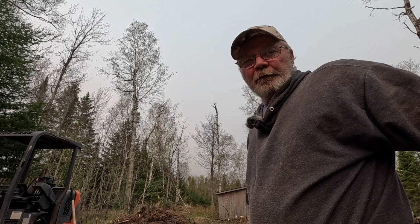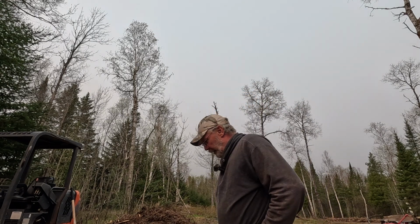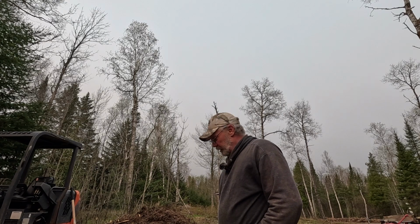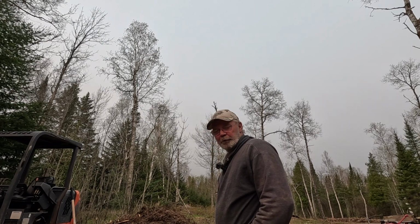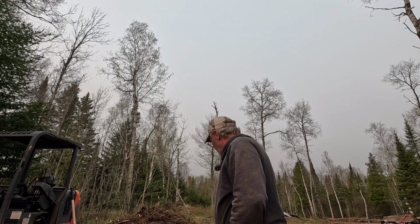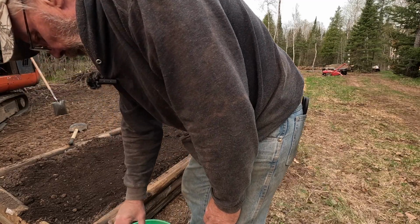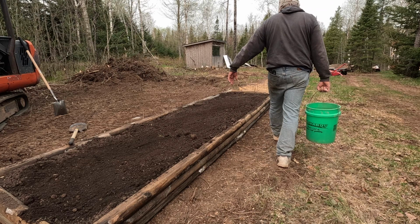And they're supposed to be 12 inches to 18 inches apart. I'm going to go more on the 12-inch section, because I got quite a few plants. I want to try to get 50 plants in here. It's a 16 by 4 foot bed, so I'll get 3 rows anyhow. I'm going to put the June bearing down on this end.